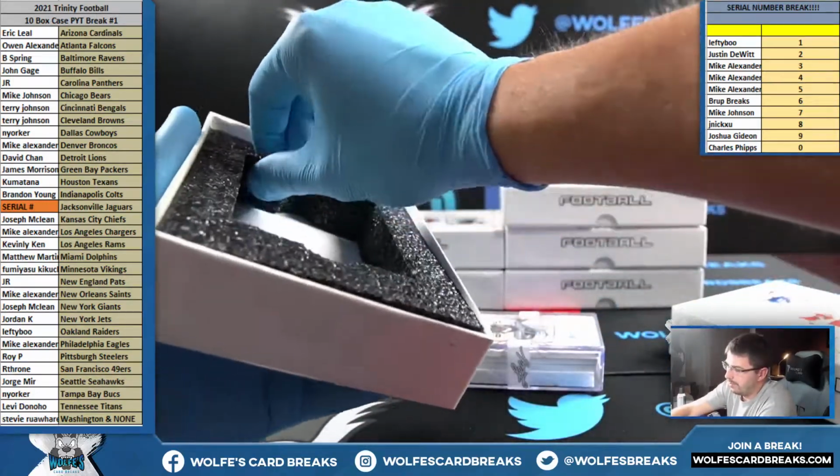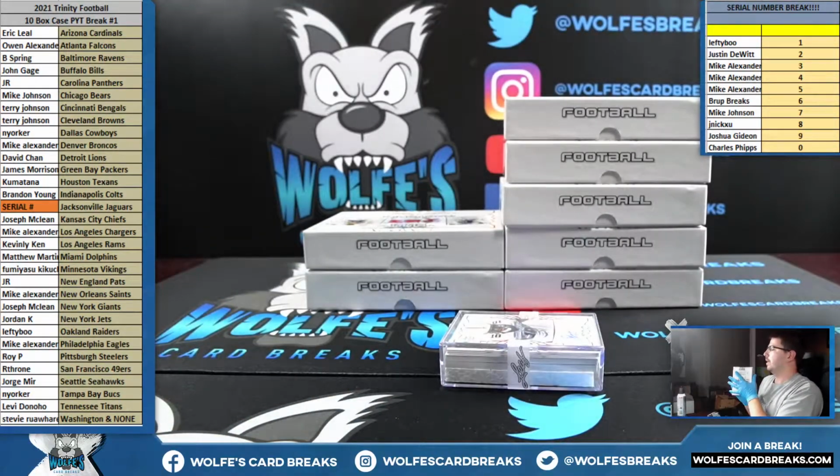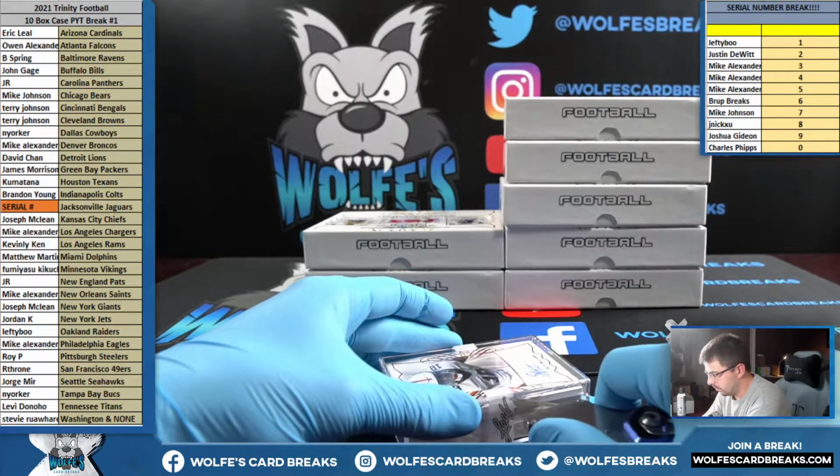I was hoping for more boxes with more RPAs, and I'm like, that first box only had one RPA. Which it is what it is, you're going to have some of those, but the more RPAs, the better in these, obviously.